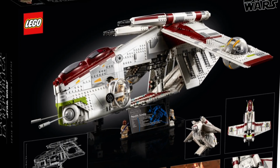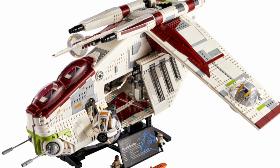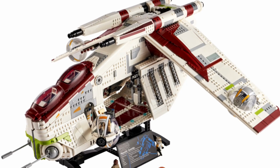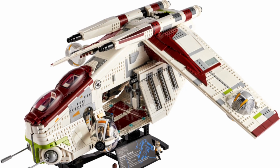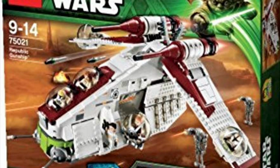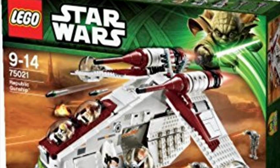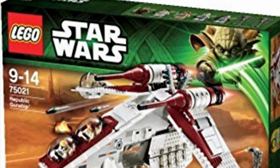And this one, of course, is not play scale. It is a collector's piece, as it is the Ultimate Collector Series. But they did capture it quite well. It's a massive Lego set. Don't let pictures be shy. It is a monstrosity of a Lego set, and it's been a while since we've seen a gunship, so definitely high up on my list. Unfortunately, it hit that price increase from $350 to $400, but hopefully throughout this year we can find a good deal on it.